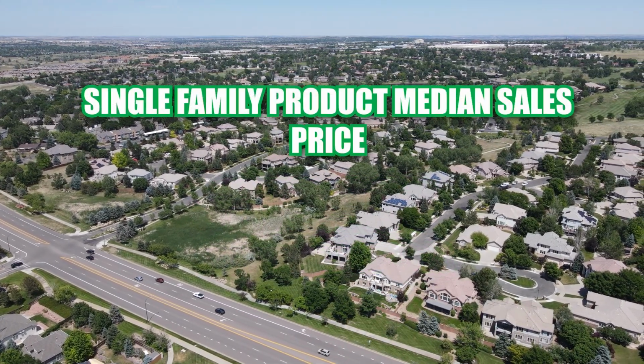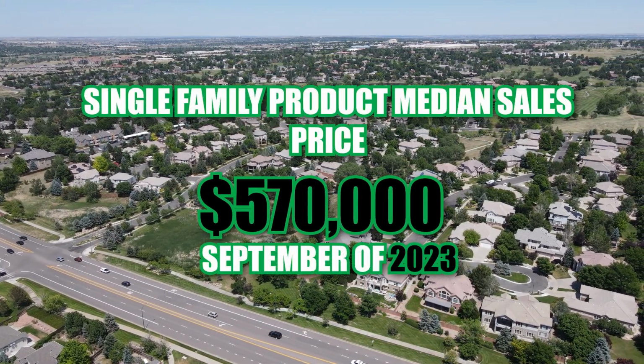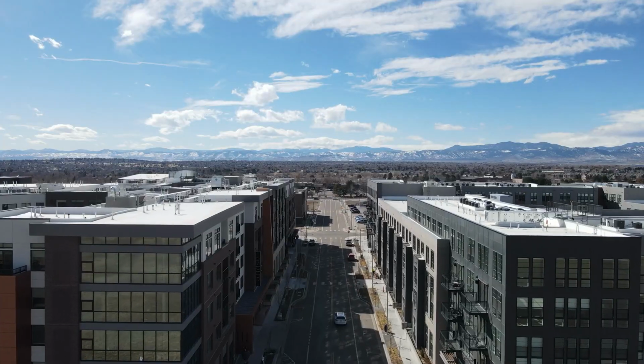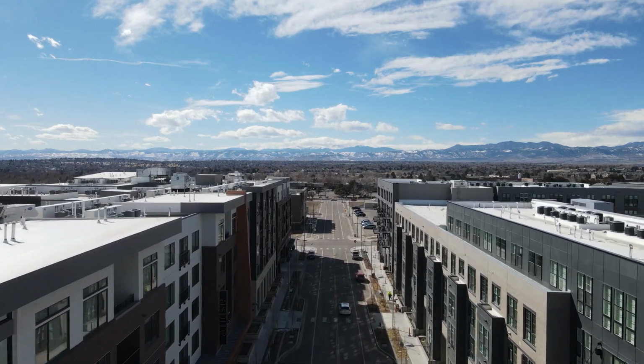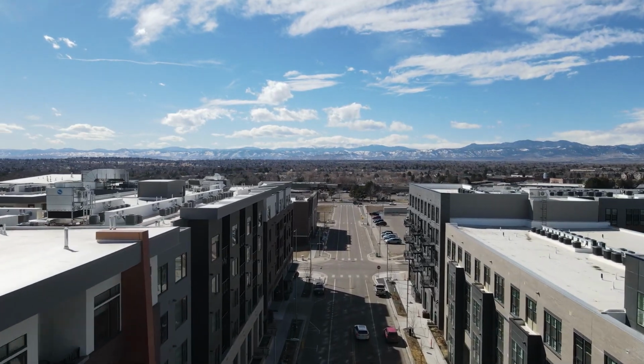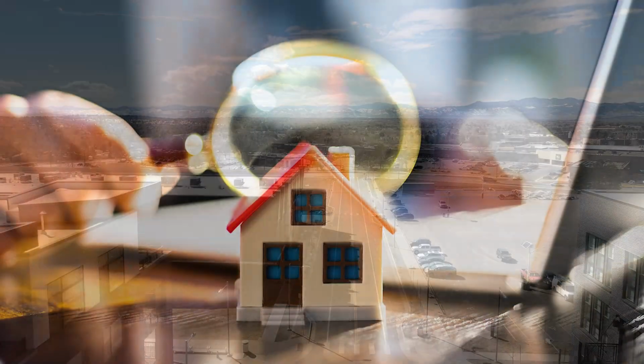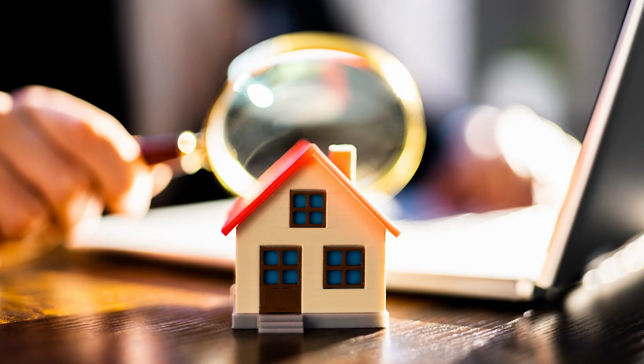And your average single family home is sitting at about $570,000. So it's really not much above that median price point. And if you're moving to Colorado, I'm telling you, that is a great price for real estate. Because Westminster is such a broad, big city, you can find all types of real estate here, and that's one of my favorite things about moving to Westminster.